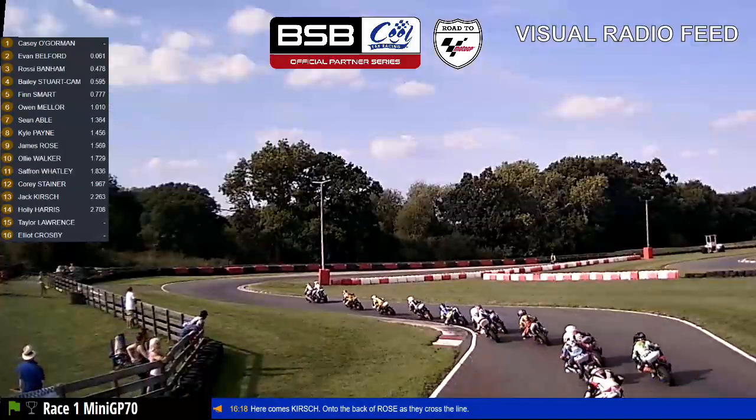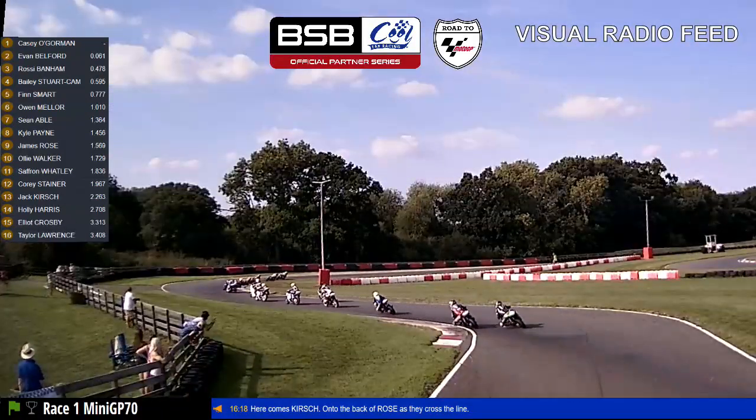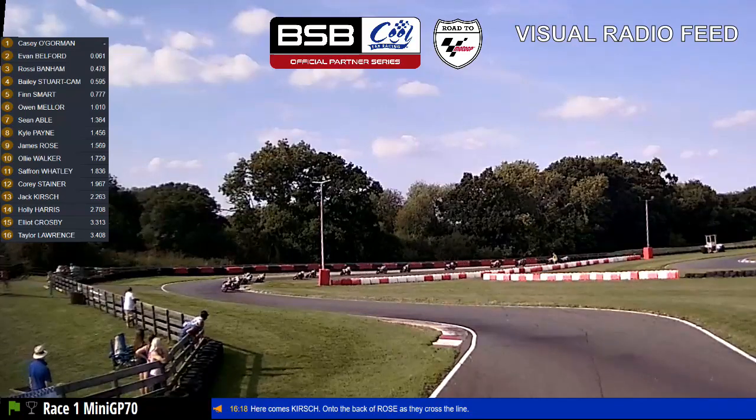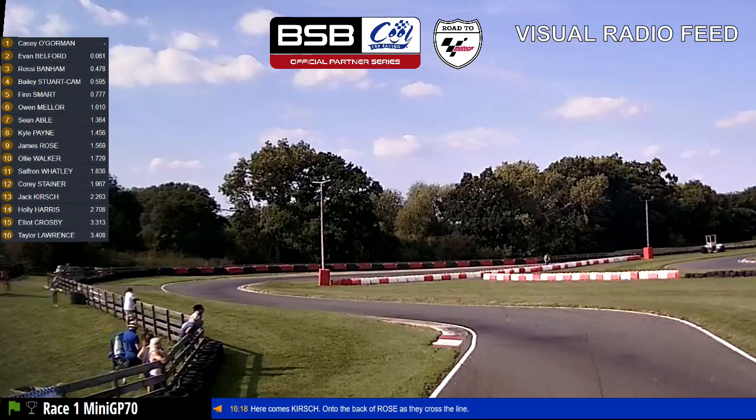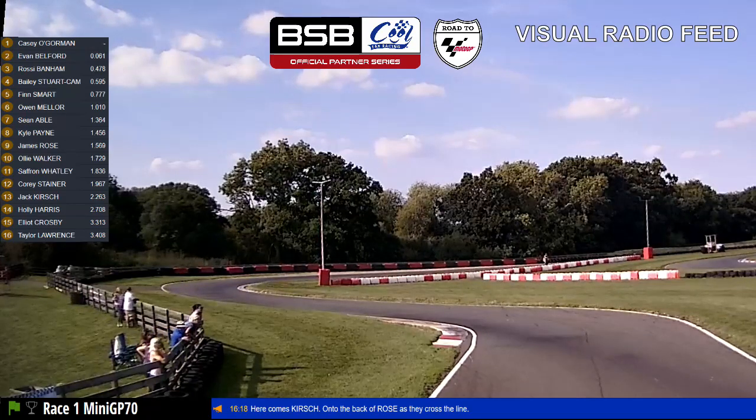Into turn 1 for the first time, side by side with Casey O'Gorman. Nearly took the lead. Casey O'Gorman taking it instead, but as they're about to go side by side into turns 2 and 3 for the first time out of 12, it is Casey O'Gorman who has taken the lead and stormed away already.